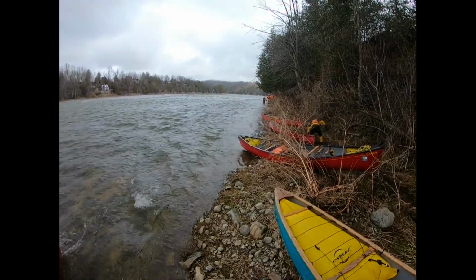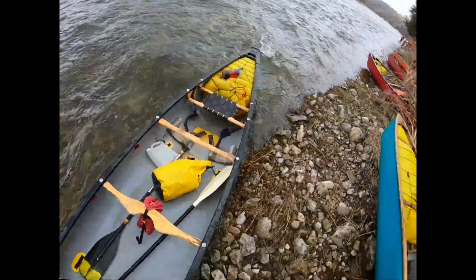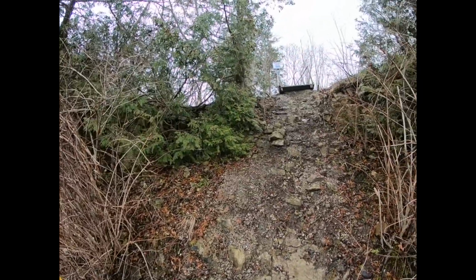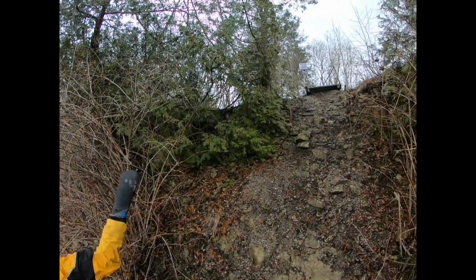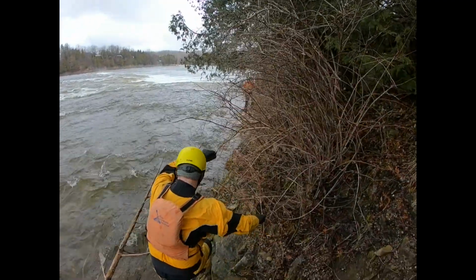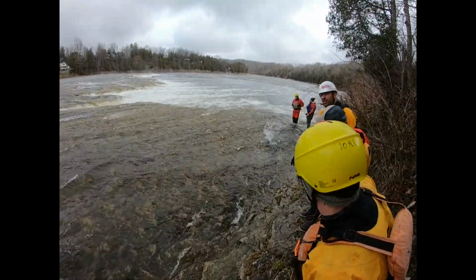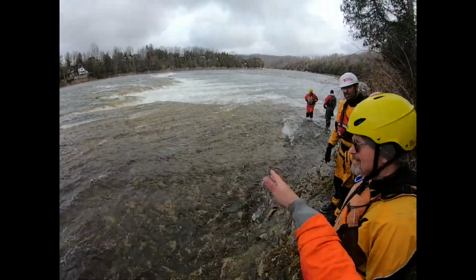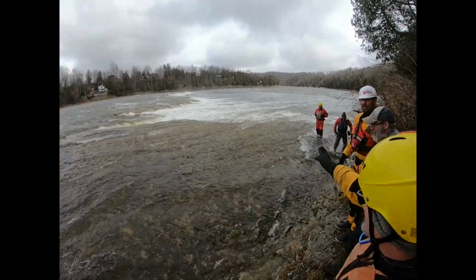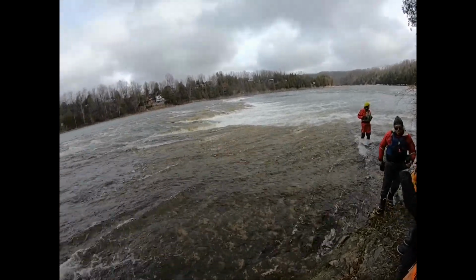Falls. Let's get the boat up here a bit. There's a road up there. Like that drop down, yeah, that gets pushed down here probably. Well, there's a sneak right through here. Well, you would bobble. You would go. What do you think about right here? Yeah, I would just go right through there. That route? Yeah. Just gonna bobble along.